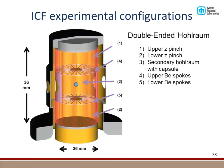This type of target's been fired on Z. It works fairly well, but there are a lot of issues with it. Namely, the size of this is considerably larger than what you might try and field on NIF. And so what you end up with is you have to have a much larger capsule and a larger overall yield for it to actually be worthwhile to field something this large. And we don't have the energy to drive such a thing. So this has been kind of shelved for the near future.